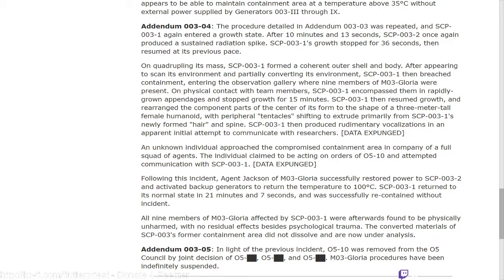Dash 1 then resumed growth and rearranged the component parts of the center of its form to the shape of a 3-meter-tall female humanoid, with peripheral tentacles shifting to extrude primarily from Dash 1's newly formed hair and spine. Dash 1 then produced rudimentary vocalizations in an apparent initial attempt to communicate with researchers. Data expunged.